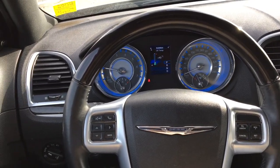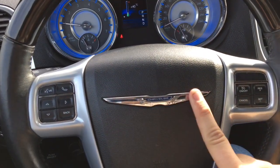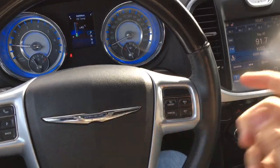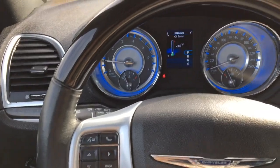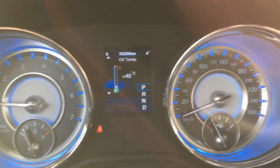Alright, now I'm sitting inside the 2013 Chrysler 300C, and there's a nice Chrysler badge here in the middle with, of course, a horn. It's a very loud horn. Cruise control on the right, and behind the steering wheel, there's steering wheel mounted audio controls that allows you to adjust your volume, go through your presets, and so much more. And using buttons on the left side of the steering wheel right here, we can go through the driver information center screen in the middle.